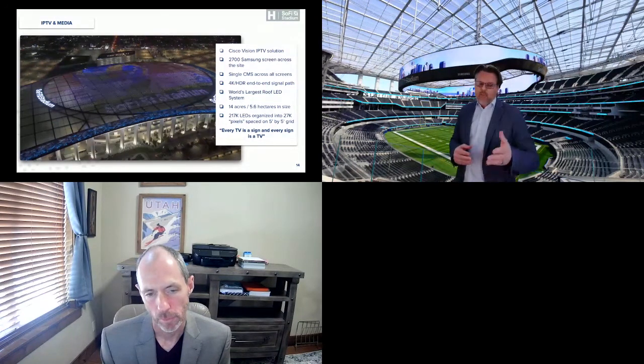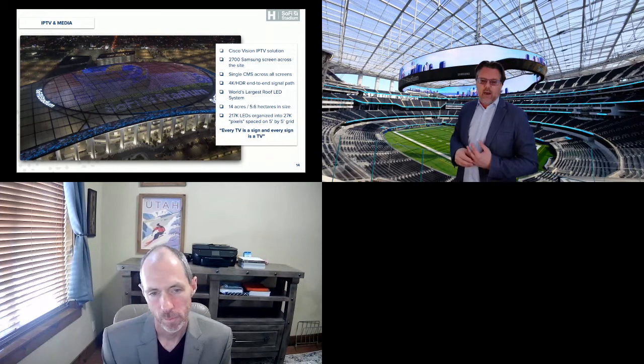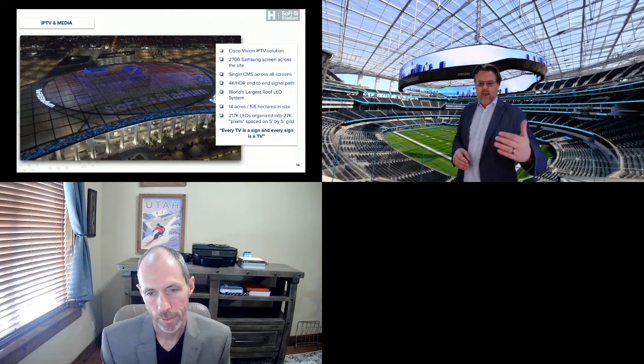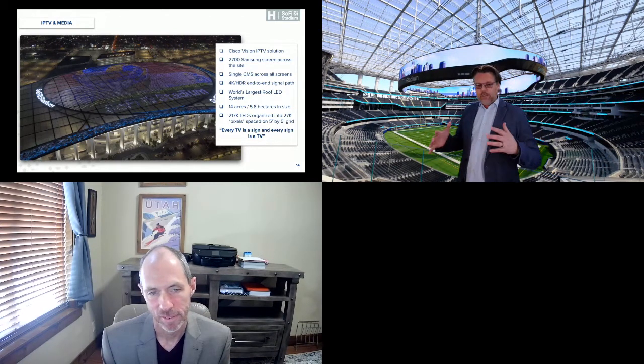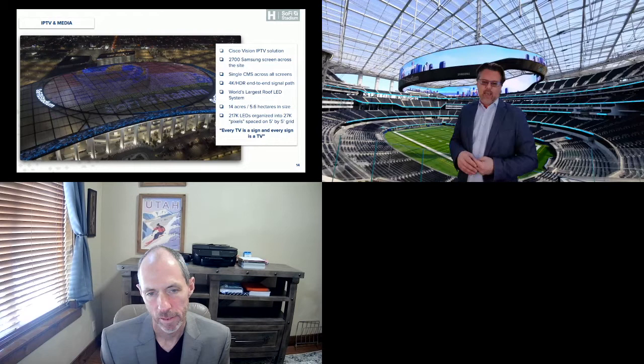And then the icing on the cake, figuratively, is this amazing roof LED system that we have on top of the canopy that you see here. It's hard to make out, but there are 27,000 LED pucks sitting on the roof, and we feed that images and graphics because we have about 20 million people that fly into LAX every year, and every flight has this amazing view of that roof and of SoFi Stadium.